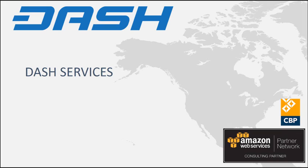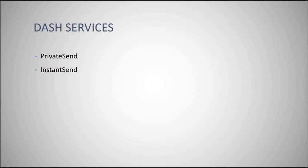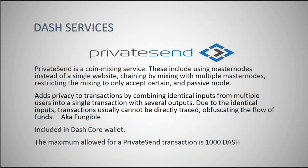Dash services. So let's go ahead and talk about the two services that I believe are probably the most important and most unique, and provide the most value to Dash users. The first is PrivateSend, and the second will be InstantSend. So PrivateSend is essentially a coin mixing service.